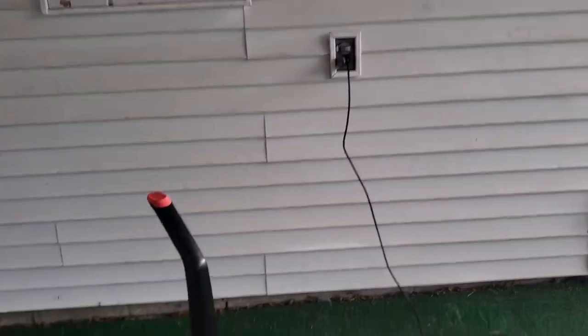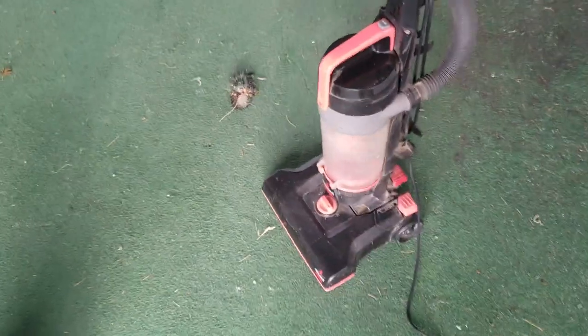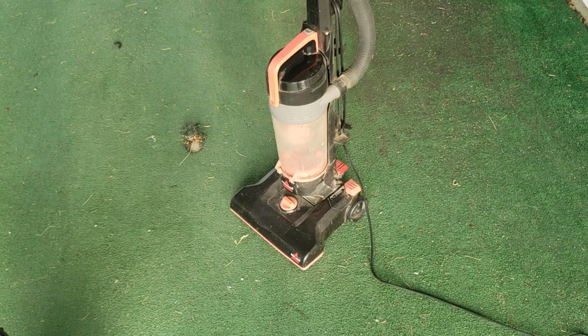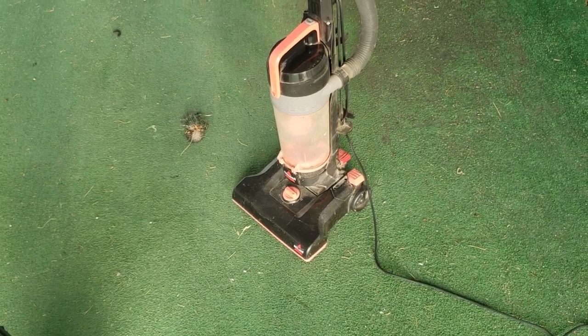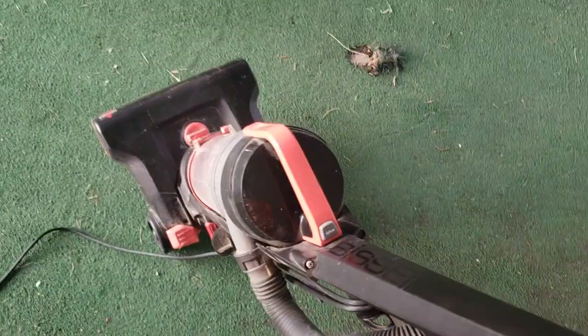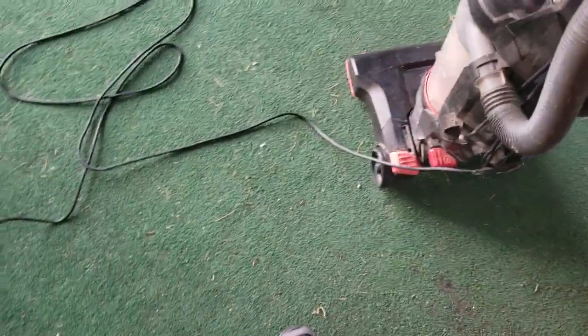Next is the Bissell. So, another PowerForce Helix. I believe this is my third one that I've owned. The other two are blue variants. This one, I believe, is supposed to be an orange, but it's faded a little bit, so it's more of like a salmon pink color. But I believe it's supposed to be orange. I'm pretty sure it's supposed to be orange, but either way.